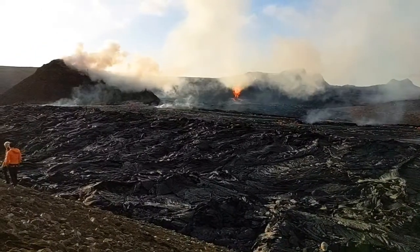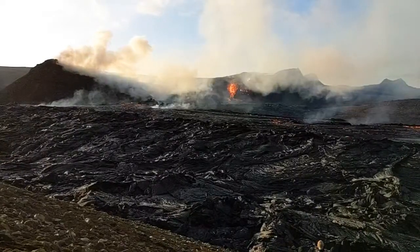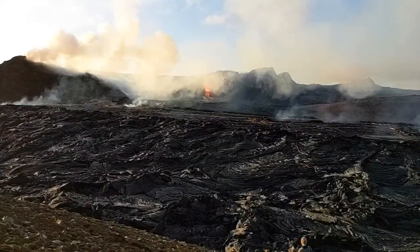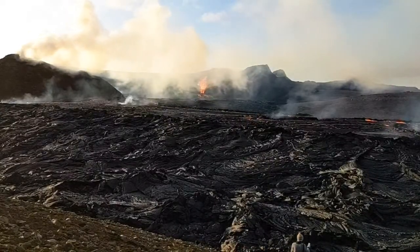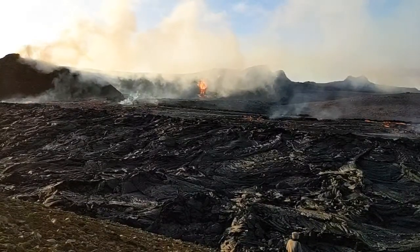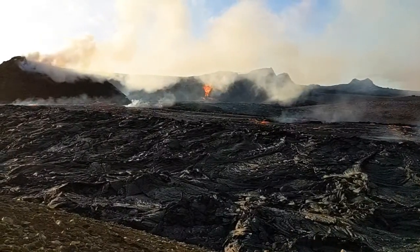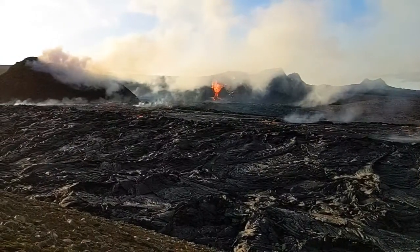I think there have been, if I remember correctly, 5 or 7 eruptions since the new millennium. Fewer eruptions, fewer chances to have a new fissure. But it could just open up all of a sudden. This is about 30 kilometers, like a 50 minute drive from Reykjavik.